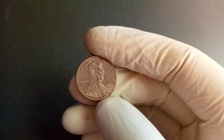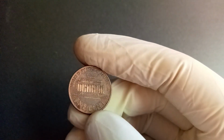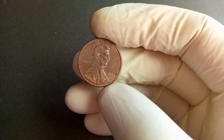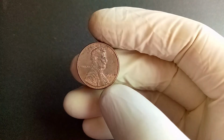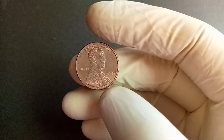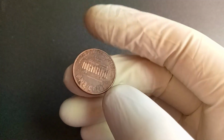Some of these coins may exhibit die doubling, off-center strikes, or other rare minting errors. A few may even be struck on the wrong planchet, which means they were mistakenly minted using metal blanks intended for other denominations. These types of errors dramatically increase a coin's value to collectors.